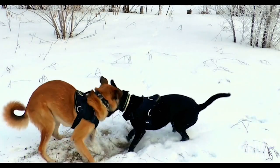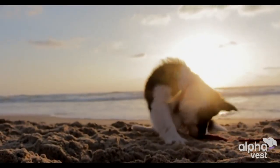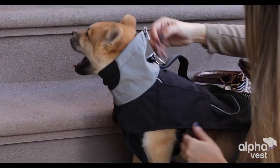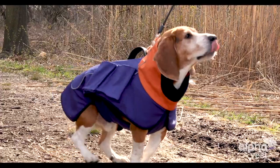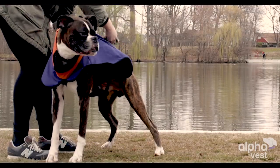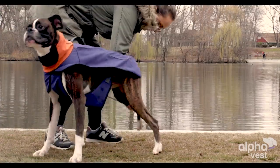Ordinary dog vests might protect from the cold or the rain once in a while, but they are not there for your dog all year round. Alpha Vest is different. Our innovative product is the only vest geared for dogs and all their needs. Alpha Vest has 10 smart features that revolutionize the traditional dog vest.